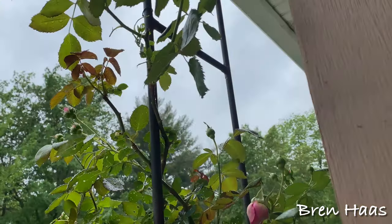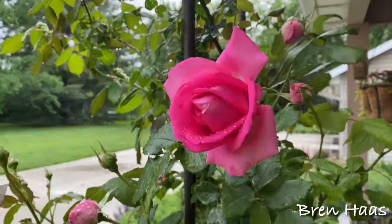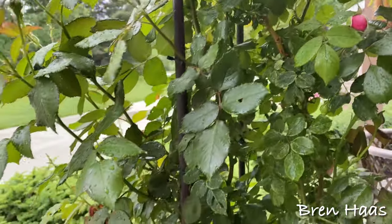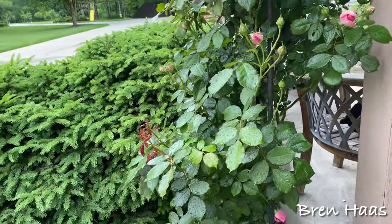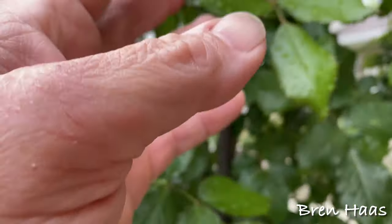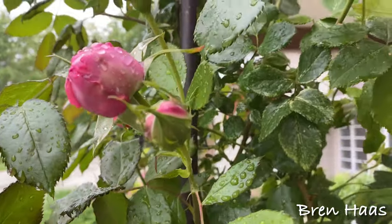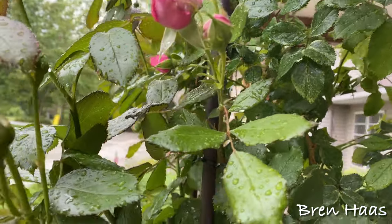And it did great over the winter. I was a little worried about it. But it held up, obviously. This is just the 2nd of June. And it's just gorgeous. So what I'll keep doing as the buds open, besides cutting them off and bringing them in and enjoying them indoors, I'll prune all of them off, and I do keep feeding it with a rose food.